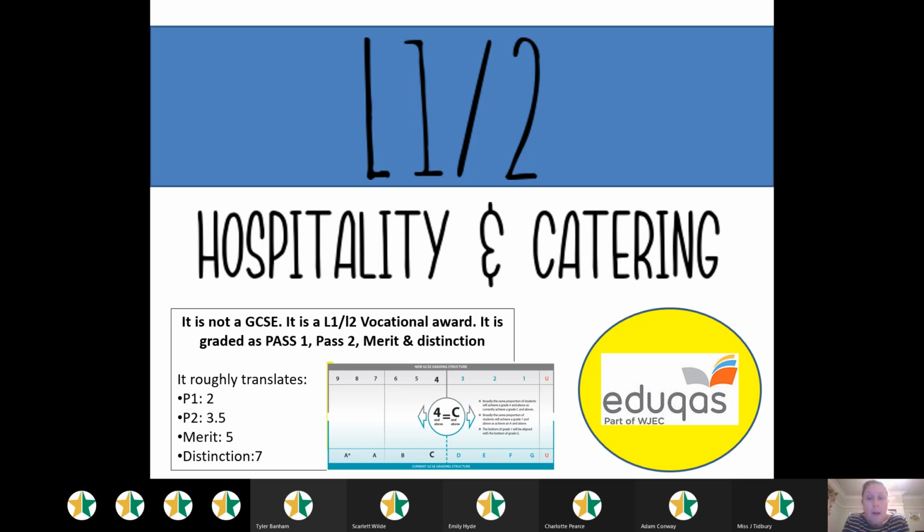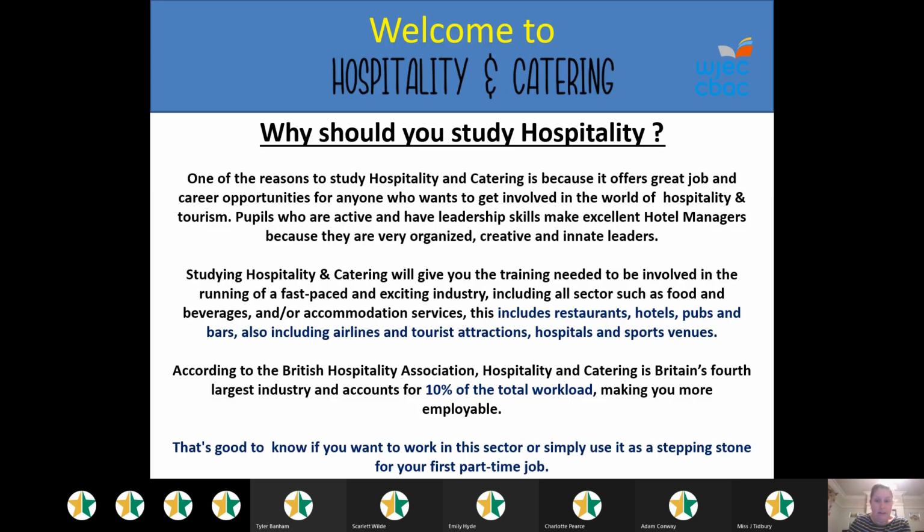So here we go. Hospitality and catering is not a GCSE. It's a level 1 or 2 vocational award. It's graded at pass 1, pass 2, merit and distinction. Roughly translated, a pass 1 is a level 2, a pass 2 is a level 3.5-ish, a merit is around about a level 5, and a distinction is round about a level 7 GCSE. Okay, so it's just a slightly different way of grading it, but that's how it equates to your GCSE grades.